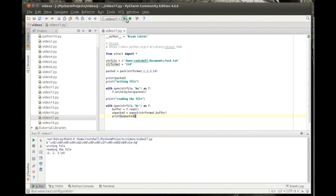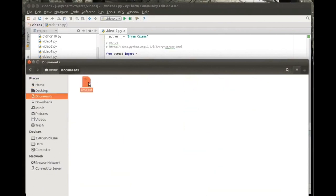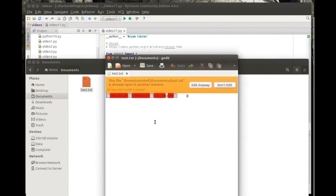Whew, let's see if this thing runs. All right, so we've written the file, we're reading it back, and sure enough, we get, you guessed it, 1, 2 and 3.14. Nice. Let's see what that looks like out on the disk. And there is our beautiful file in all its glory. It may look different on your screen, but that is the gist of it all. So that is a struct.